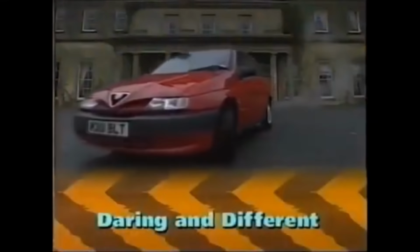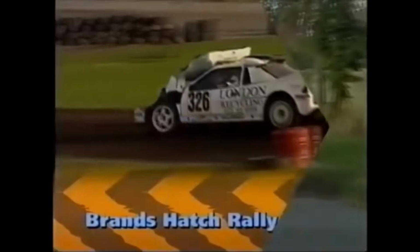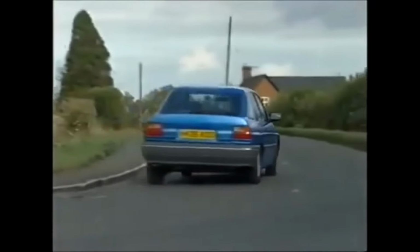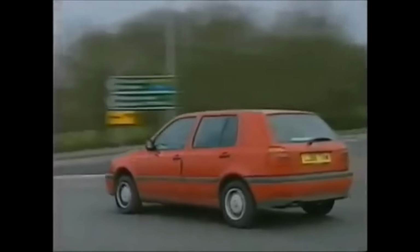In tonight's Top Gear, we test the Alfa Romeo that dares to be different. This is the Ford Escort, the bread and butter pudding of cars. Over the years, there have been many imitations, but basically, they're all the same.